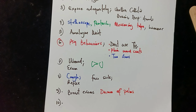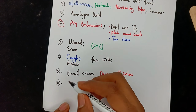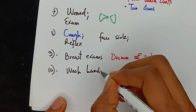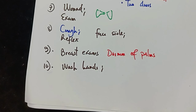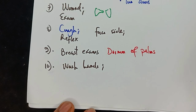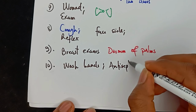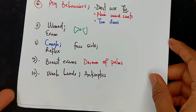The next and the last tip we're going to be talking about is when you're leaving the hospital. As a medical person, when you're leaving the hospital, the last thing you want to do is wash your hands, take off your ward coat, and most importantly, when you are doing laundry for your work clothes or your school clothes, make sure you use antiseptics when you are doing laundry for your clinical stuff, your ward coat and stuff like that. Make sure you use antiseptics when you are doing laundry for them.